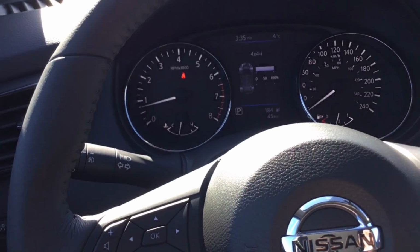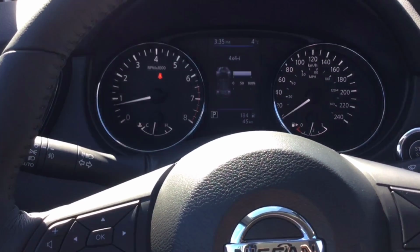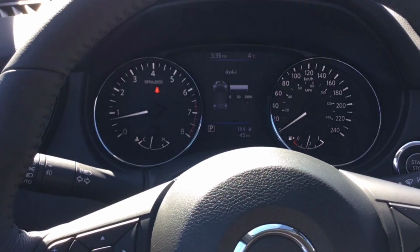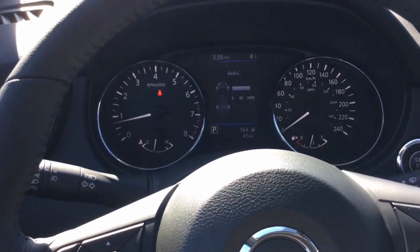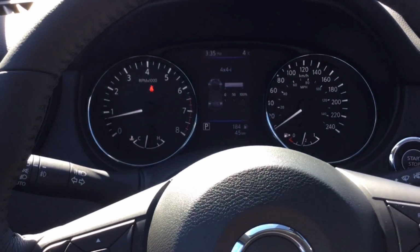Now, that gives you all-wheel drive in any conditions that you're going to run into legally in Canada. We have nowhere around here that you can drive 145 kilometers per hour, so there should never be a circumstance that you run into where it won't kick in.